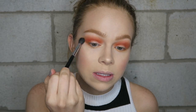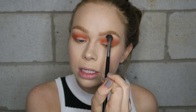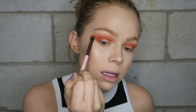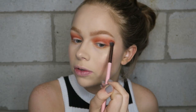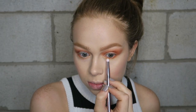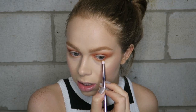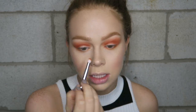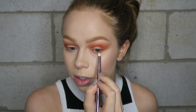I'm going to go back to that previous brush and just blend it out a little bit. And then just going back in again, blending with whatever product is left over on the brush. And then I'm going to take that same pencil brush, go in a touch, and bring that along the lower lash line. I appreciate that this orange is really vibrant. I love that. It's vibrant, but I feel like it's still wearable. It's just a very pretty color.